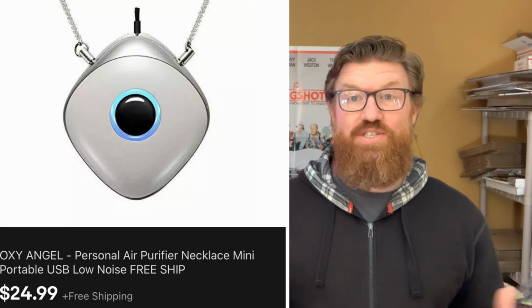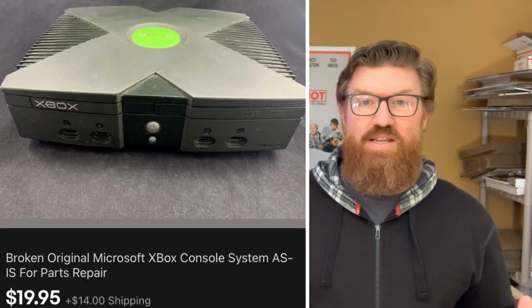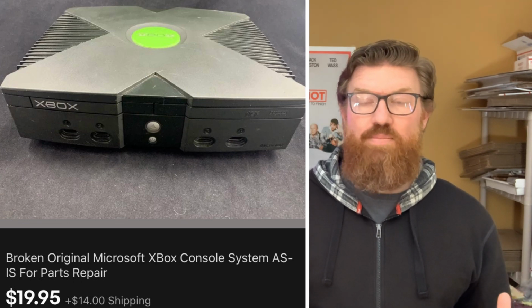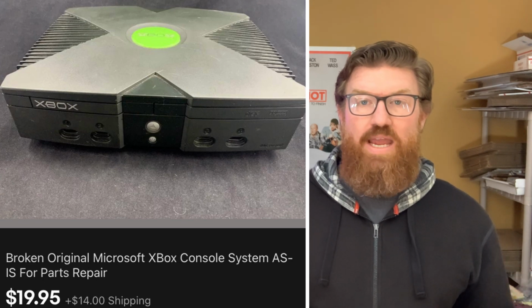$24.99 with free shipping. And then finally, I sold this original Xbox console only. It doesn't work, it doesn't play the discs, it powers on. I picked it up in a Facebook Marketplace deal last year. It was a huge lot of consoles and games.